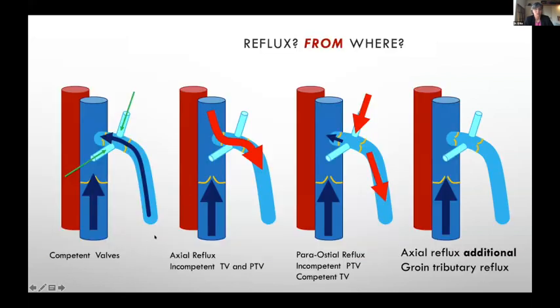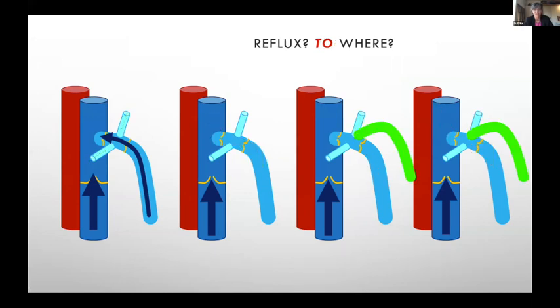So now we have the fourth image which we don't see at the right side. It's a reflux from both. I tell you, there the flow comes not only from the deep vein, but also from the tributary. You have this and this in one case. It's the right image.